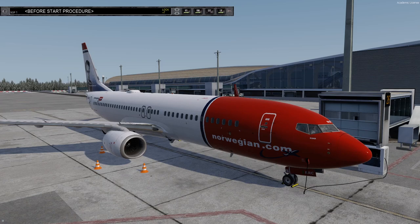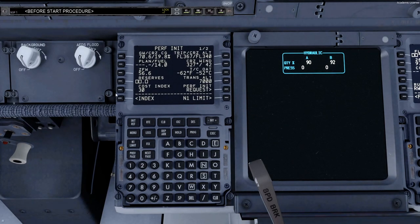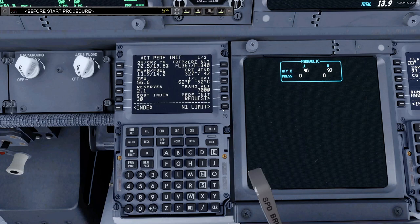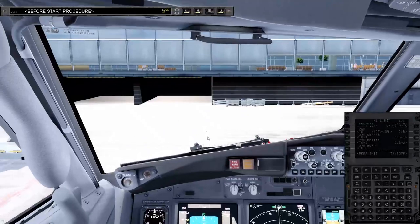We got our load sheet. Let's go ahead and fill up our information. Nothing has changed. Our fuel, 13.9. And our reserves today will be 2.1. From here on out, we will calculate the information.